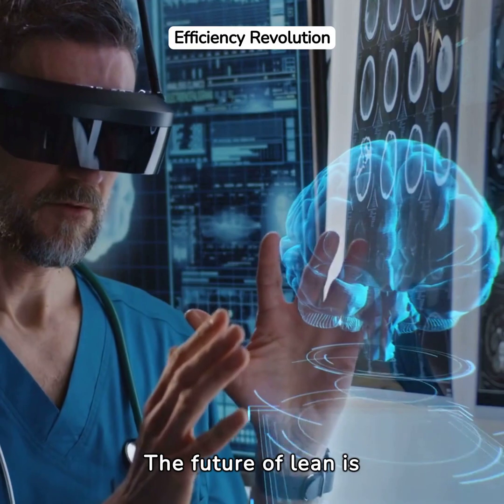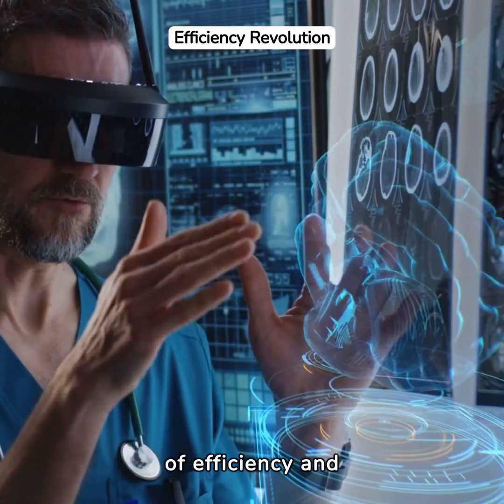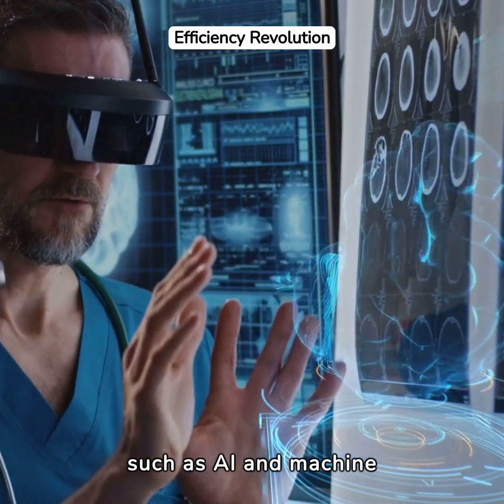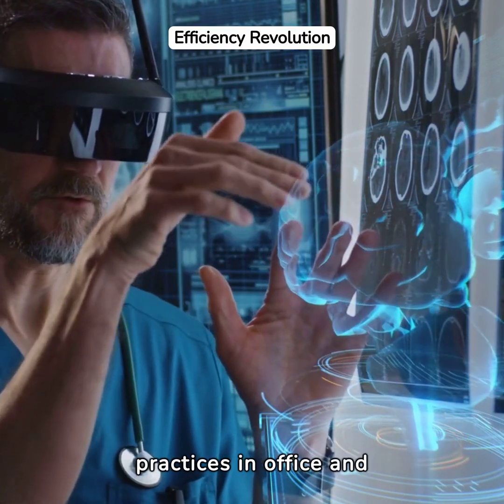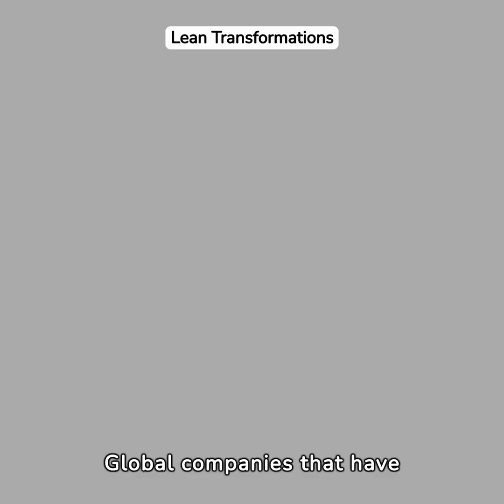The future of lean is marked by innovative trends that continue to push the boundaries of efficiency and productivity. Advancements in technology, such as AI and machine learning, offer new opportunities to refine lean practices in office and supply chain management. Global companies that have successfully integrated lean office and supply chain practices serve as powerful case studies.